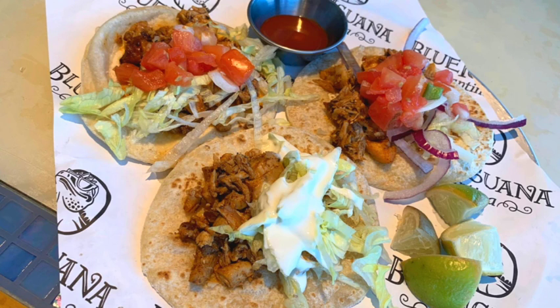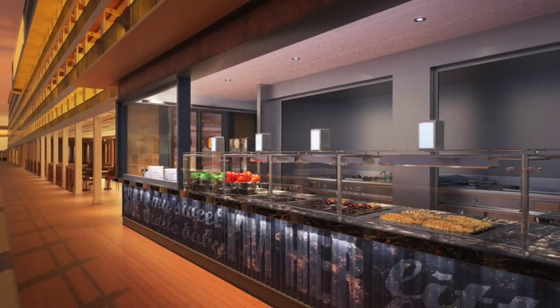You mentioned Seafood Shack too, and Guy's Pig and Anchor Barbecue on Carnival Magic. It's out on the outer deck, and it seemed like they were only open on sea days, not when we had a port day. It seemed like they were closed for lunch, but when they were open, oh my gosh, huge line. Very popular.